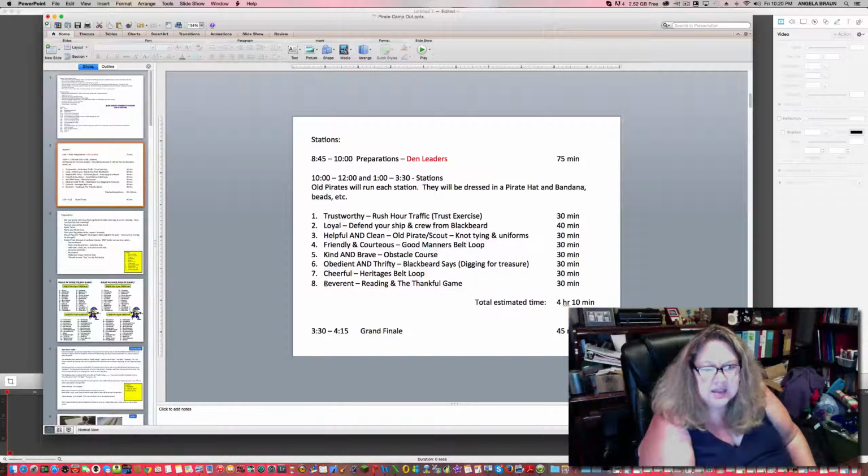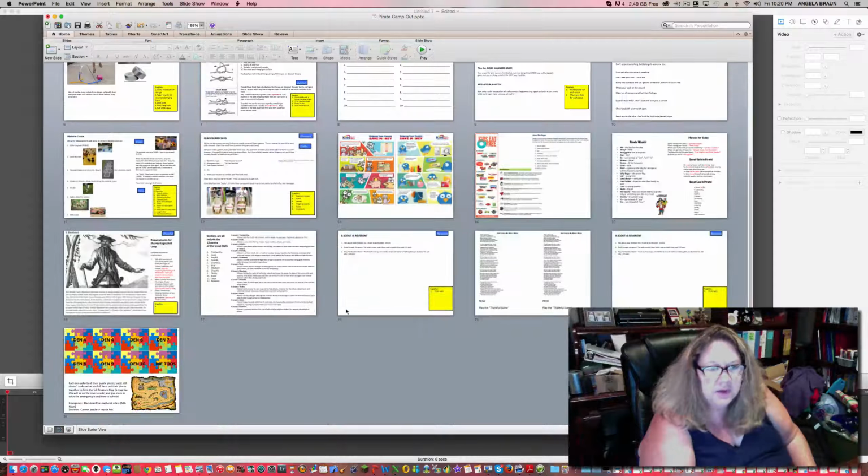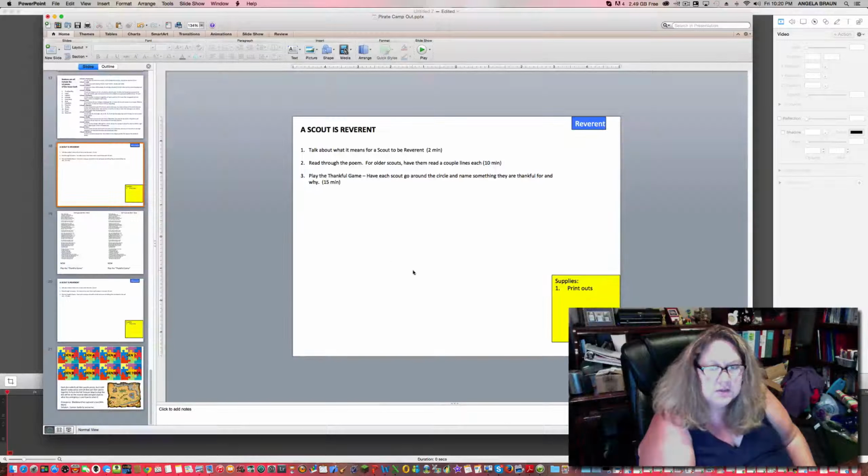Followed by that is the last one on reverent. And for reverent, they will do a reading of a poem. And then they will follow it with the thankful game. So here is A Scout is Reverent. It's first to talk a bit about what does it mean to be reverent. We will read through the poem and then play the game.